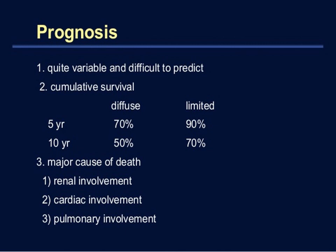Pulmonary fibrosis results in hypertension and then further complications.